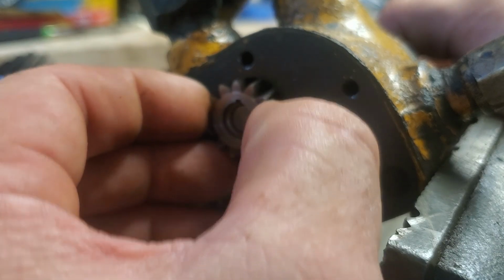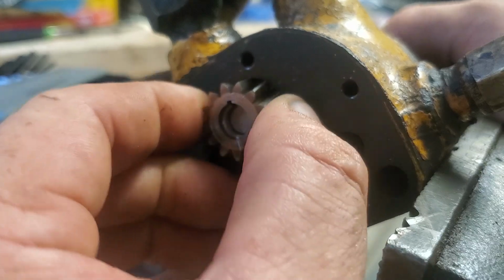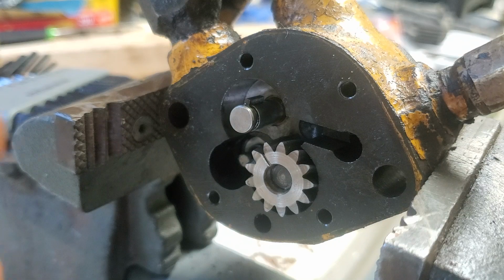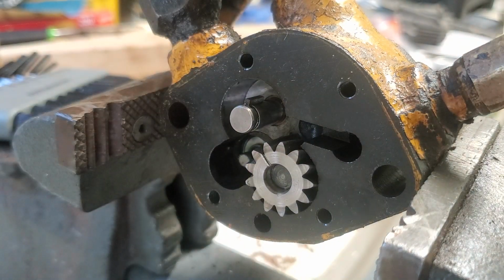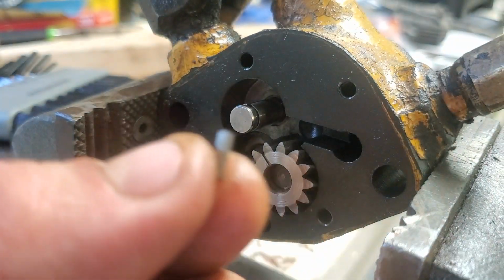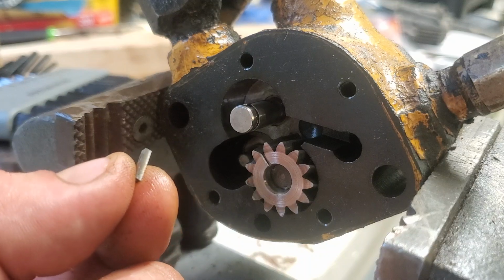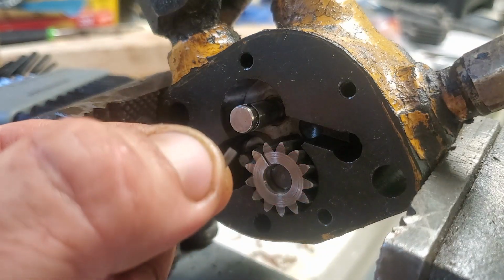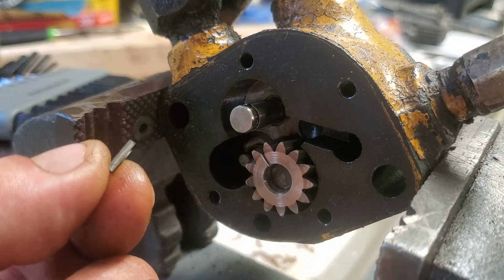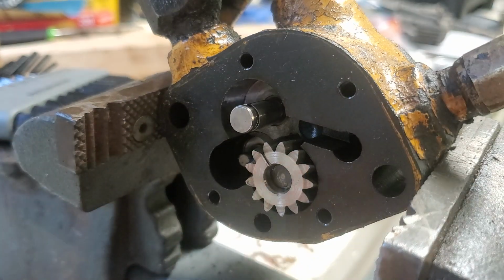But you can take this out and see if I can get it out of there. That key doesn't want to let go now, but you can see right there is part of the key, part of the Woodruff key, and anyone who knows anything about those knows they're supposed to be rounded on the bottom. But you can kind of tell right there it's been worn for a while, and you can see it's kind of dished out in that key.